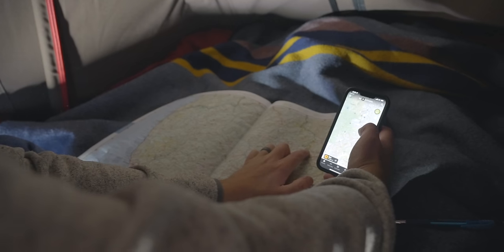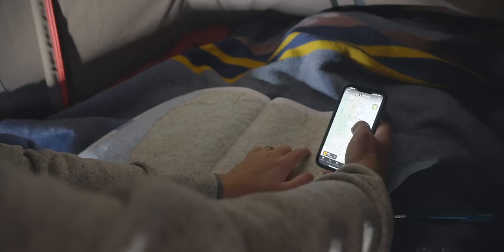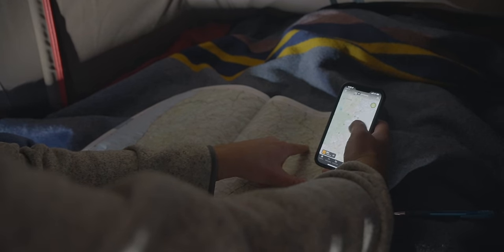That evening, I sat in the tent and created a route for us using information from the Onyx app and my benchmark atlas.